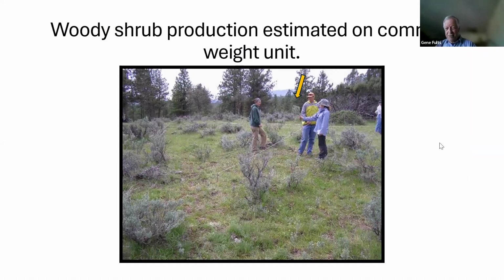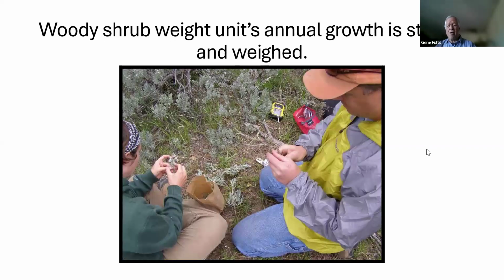This data collector is holding up a small piece of sagebrush, where they will go around inside of the expanded plot and count up the number of these represented in there. And then they will strip off that weight unit and strip off the annual growth and get that weight to have it entered into the CASI.